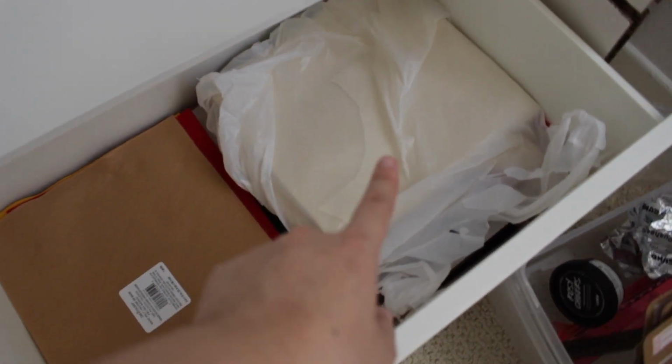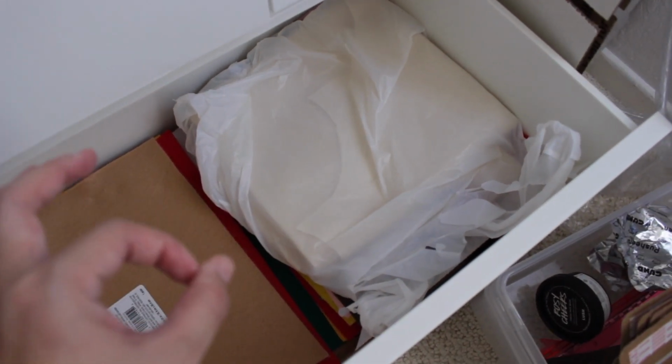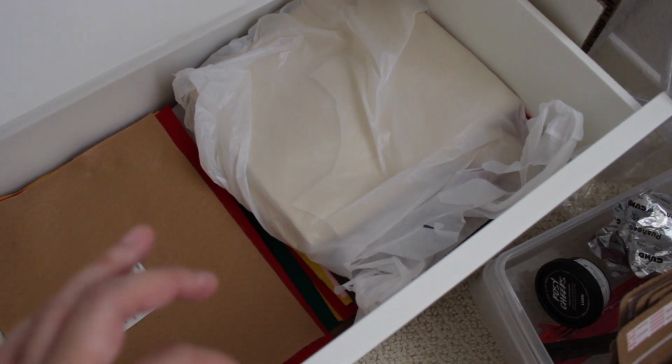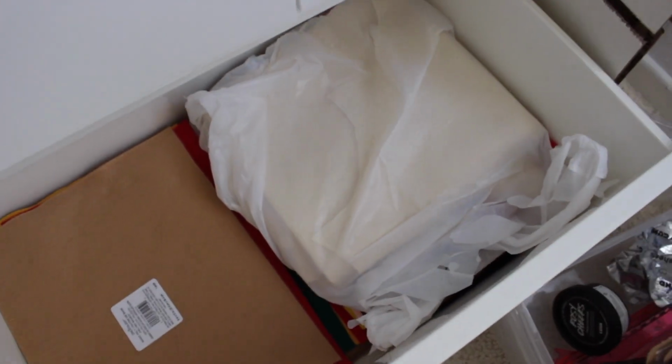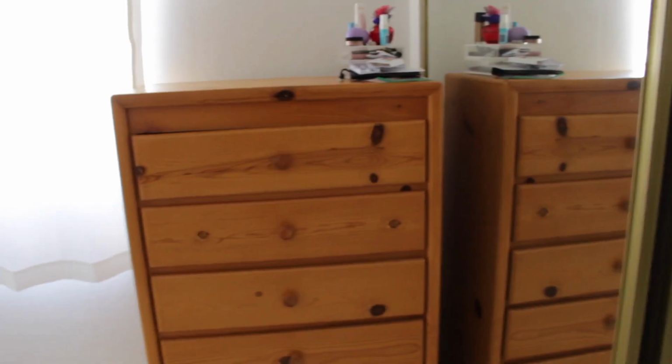Even here, I cleaned up a little bit, especially the felt. That looks messy, but I swear it's more organized because this is just a way to cover up that felt, and I do not want that to get dirty. It's cream colored felt, no way. So felt is good. We will now be moving on to this drawer.